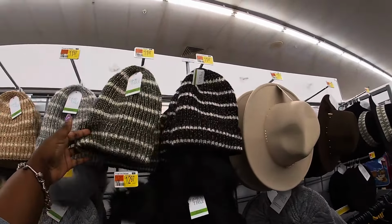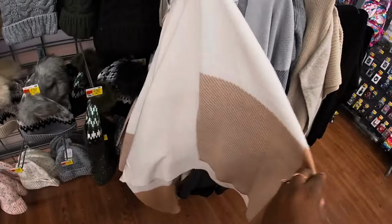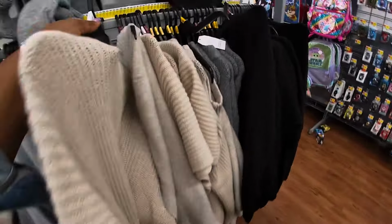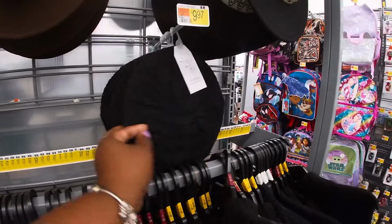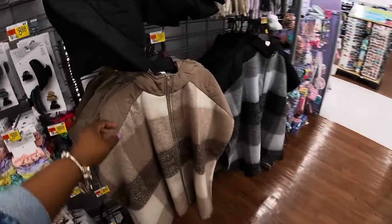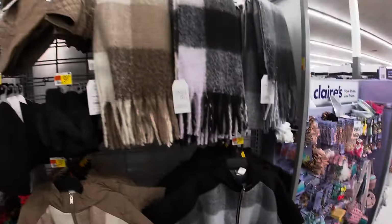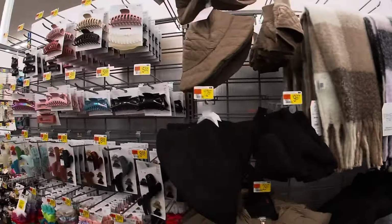$11.97, Time and True. $17.97. A lot of shawls over here. $27.97. Surprised they don't have them in the other area. It's the brown one. This one. Then it's also in that pretty thick gray and black. And these hats are $10. Time and True. $30. Brown and black. $12.97 for the hat. The gloves are $10 and the scarves are $15.